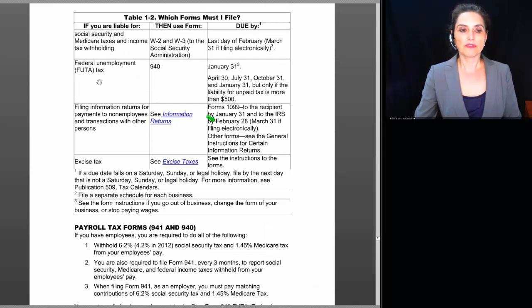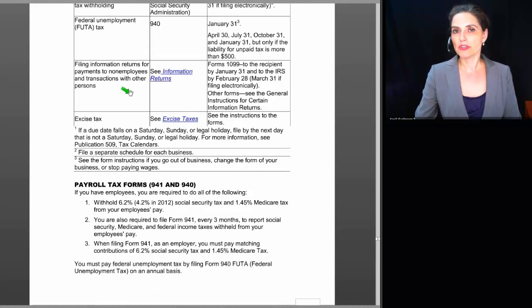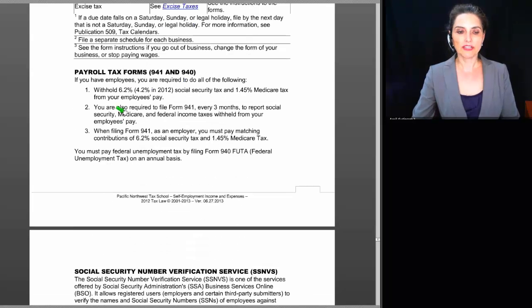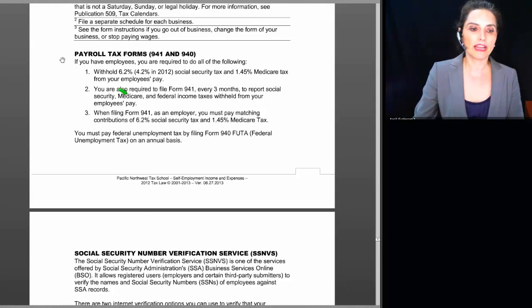Then there's also the FUTA tax return. The FUTA return is a 940 return that's filed once each year. It's due in January. And then there are the various information returns that a small business may need to file, and in certain situations there could be excise returns as well. So let's talk a little bit about those 941 and 940 returns.